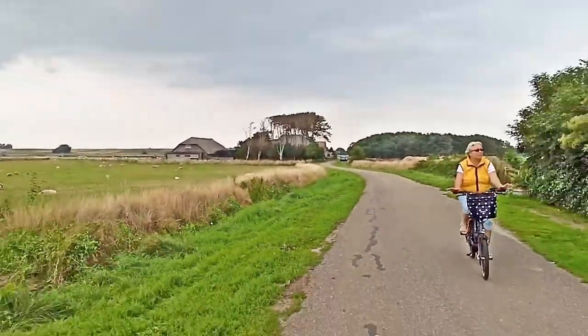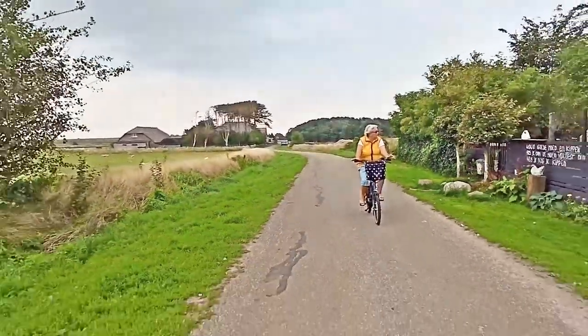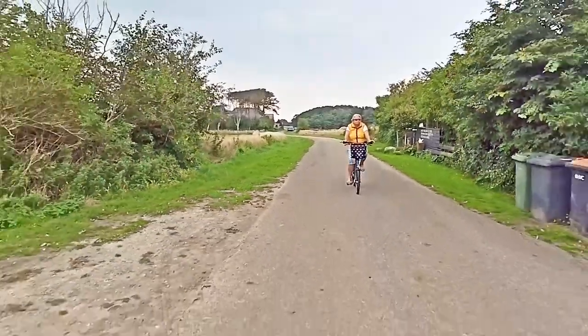Across the fields back to the ferry port 7 kilometers away. We have to hurry to get the next ferry.